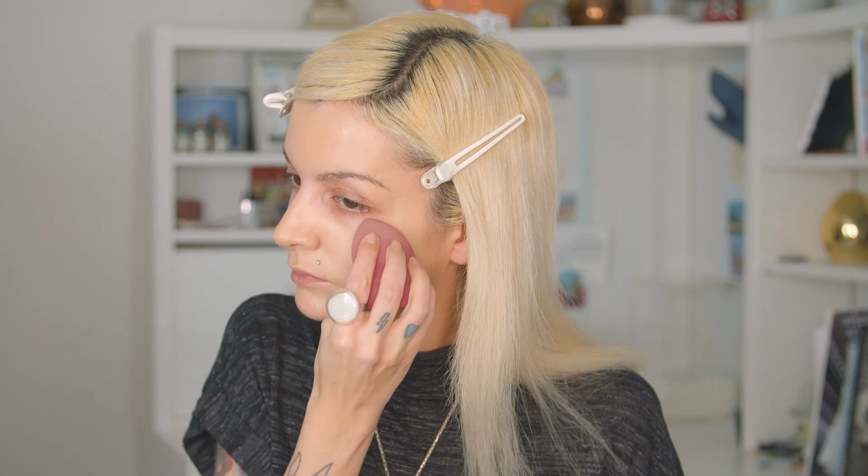And the best thing about this foundation is that it's quite buildable. I did 3 layers today to achieve this amount of coverage. Now, I feel like I'm always using a lot of product when I'm using this foundation. I'm just going to be honest with you. I feel like I'm using quite a lot of product to build this up. I can never build this up to a very full coverage. I feel like it's a solid medium coverage, but it looks very beautiful. It's a little bit radiant, to be honest.